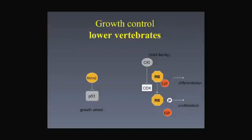these two pathways are evolutionarily ancient. Retinoblastoma, which I just told you about, and P53. P53 was named Molecule of the Year some years back. It's the other most important tumor suppressor, and it exists in all organisms. Everything back to yeast has P53 and RB. These are the two main growth control pathways in cells. And lower vertebrates have these, as do we.